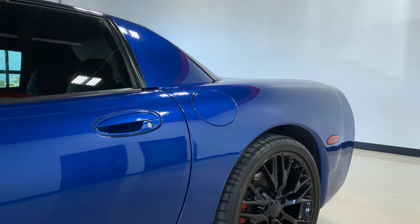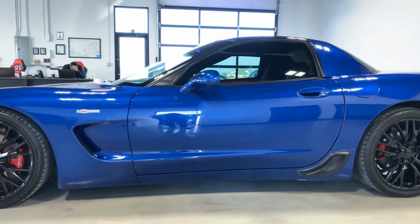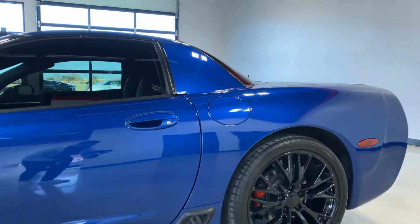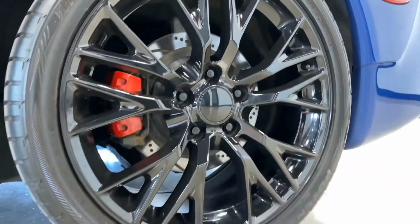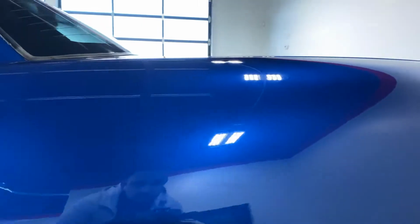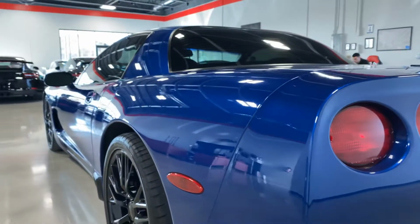I'll kind of step back and show you the side profile. Hard to see there from the side. The wheels don't have any wheel rash on them. So the back wheel there is in great shape. Coming around to the back of the car.